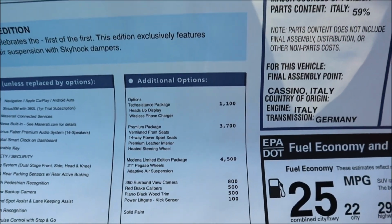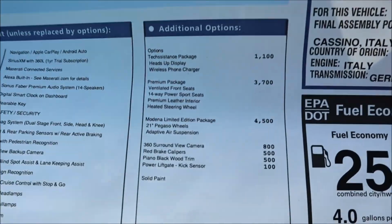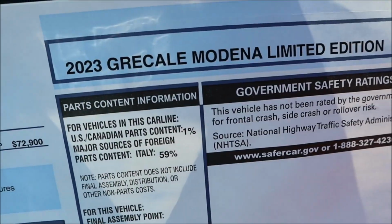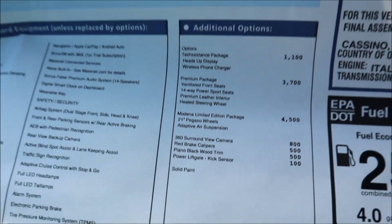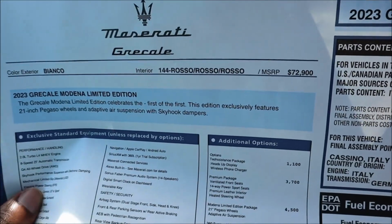You know, for me, I feel like the Prima Serie is a limited edition versus this one just having a limited edition package. So I could get away with the 2023 Grecale Modena name without the limited edition and just putting limited edition package here. Let me know if you guys agree with me there. That's, again, my opinion. Doesn't mean it's right. That's how I feel about this.